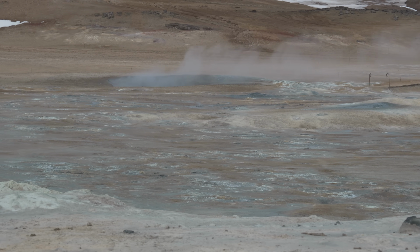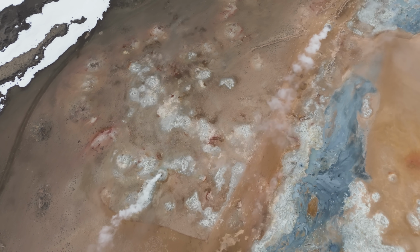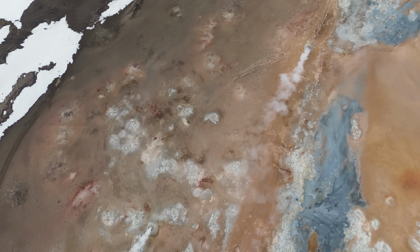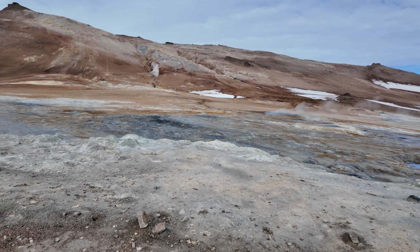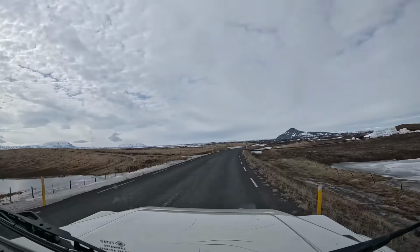The colours are cool here, aren't they? Yeah, the colours are great. Like these washed out yellows, and also they've got these dark greys and blues. God, I sound like a painter or something. Yeah, I'm really struggling with this. Do you want to go? Yeah? Let's get on the road.